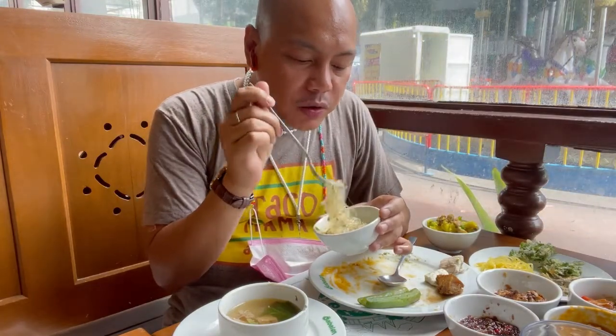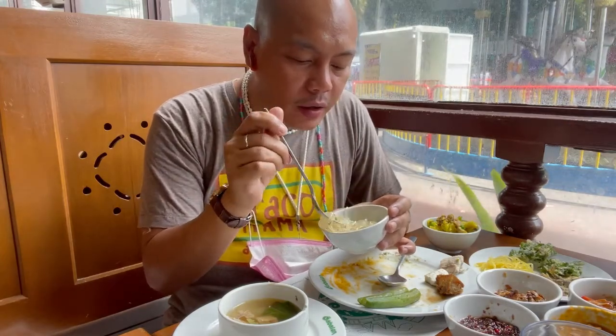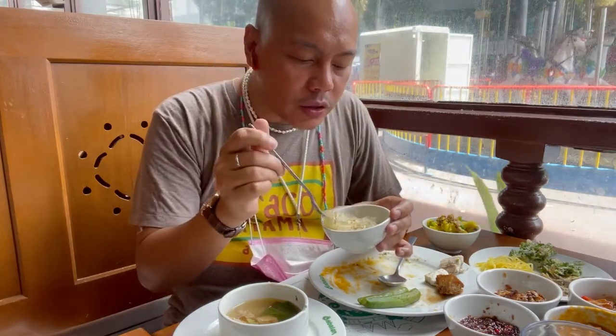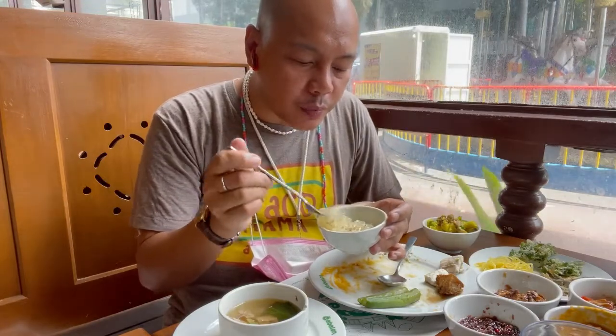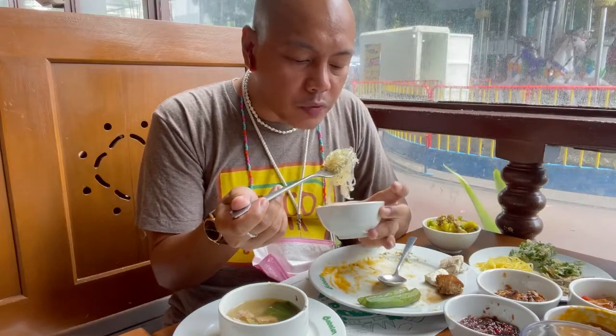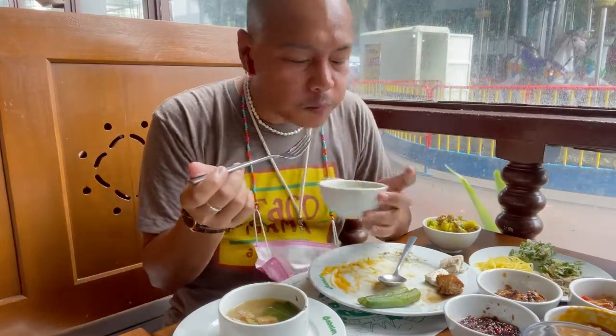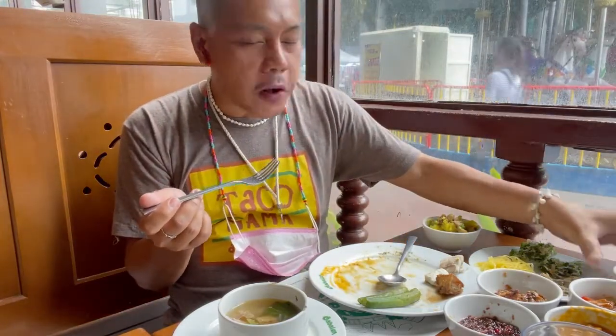Masarap na guys, very simple lang yung lasa. Kasi wala siyang ibang sahog kundi yung green onions and then a lot of fried garlic. So very simple lang yung lasa.